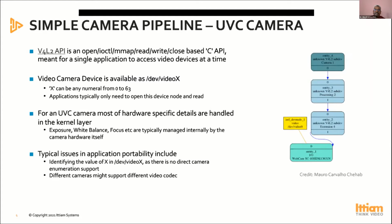Okay, so typically the stack or the entity which basically handles many of the cameras plugged into the Linux kernel is the Video for Linux API, the Video for Linux device driver. So it typically appears as a /dev/video device node in the file system. The user space application typically just needs to open this particular entity, the /dev/video entity, then configure whatever is required through some ioctl calls, then read and then close the device.